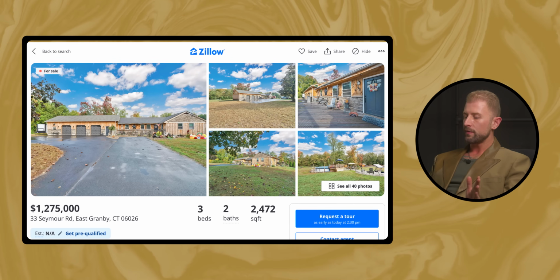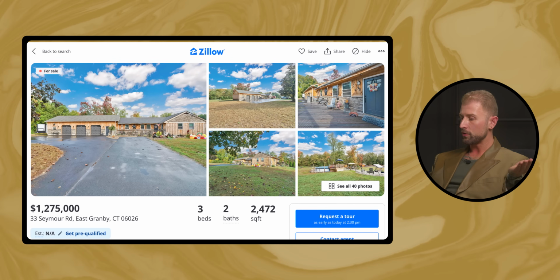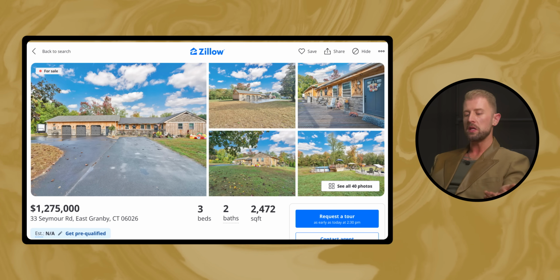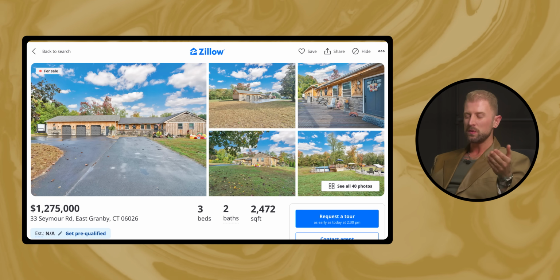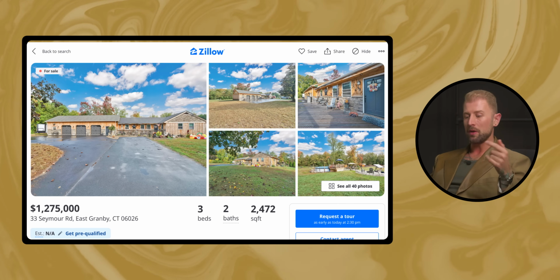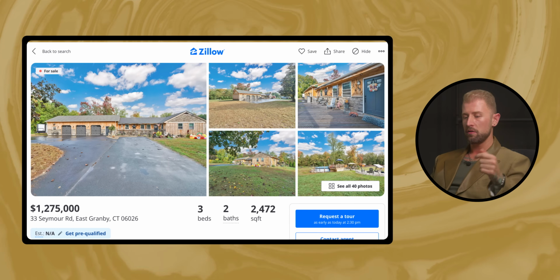Now get to crafting. Things are not looking too good, but I'm hoping maybe this one is a little bit better. We got 1.275 million, 3 beds, 2 baths, just under 2,500 square feet. I feel like that's a pretty realistic expectation for size. 1.3 million almost is a little bit high, and I'm not sure what other prices are available in this area in Connecticut, but let's take a look.